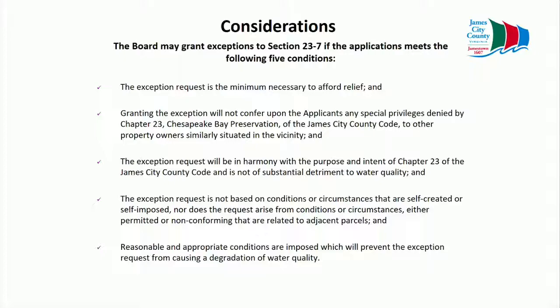The exception request will be in harmony with the purpose and intent of Chapter 23 of the James City County Code and is not a substantial detriment to water quality. The exception request is not based on conditions or circumstances that are self-imposed or self-created, nor does the request arise from conditions or circumstances, either permitted or non-conforming, that are related to adjacent parcels, and reasonable and appropriate conditions are imposed which will prevent the exception request from causing a degradation of water quality.